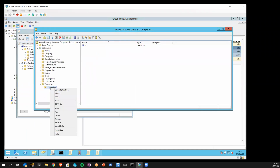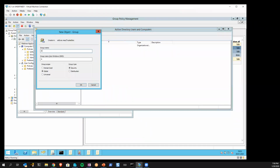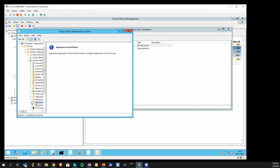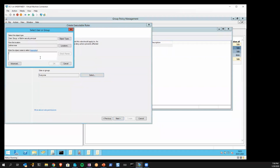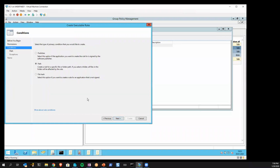Let's create a group first. Let's just pretend that we have an accounting group. Then we go into the group policy, browse under security settings and application control policies, under the executable section. Then I'm creating a new rule. I'm allowing it, and I'm selecting a group here instead of everyone. That way you can limit who can actually have this exception. That's a good idea. So let's do a path.